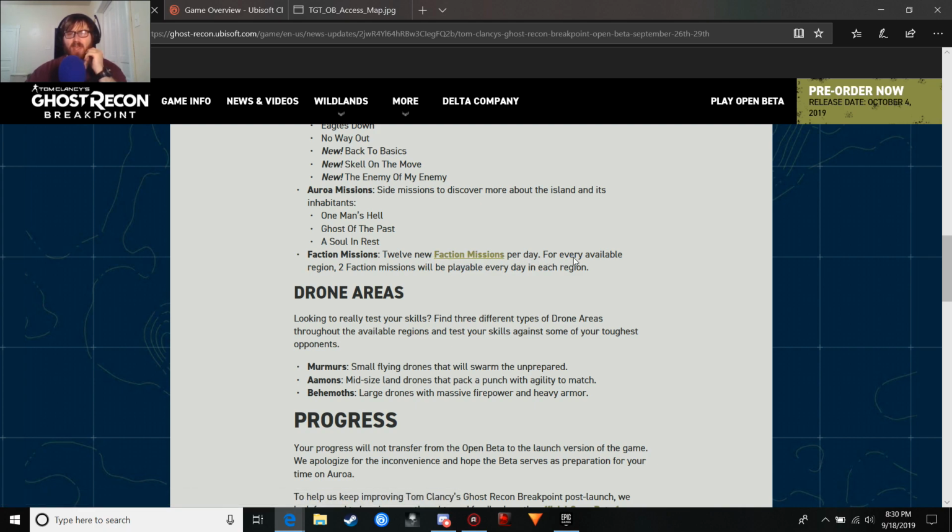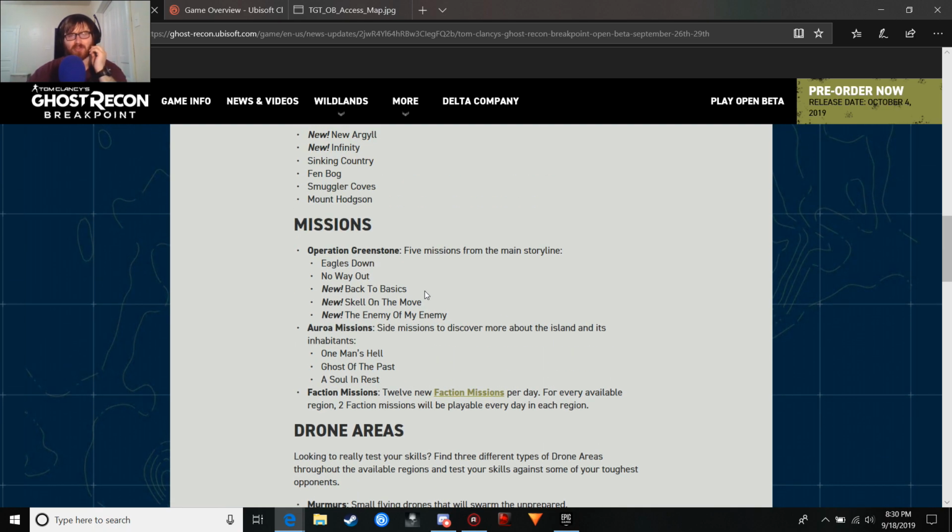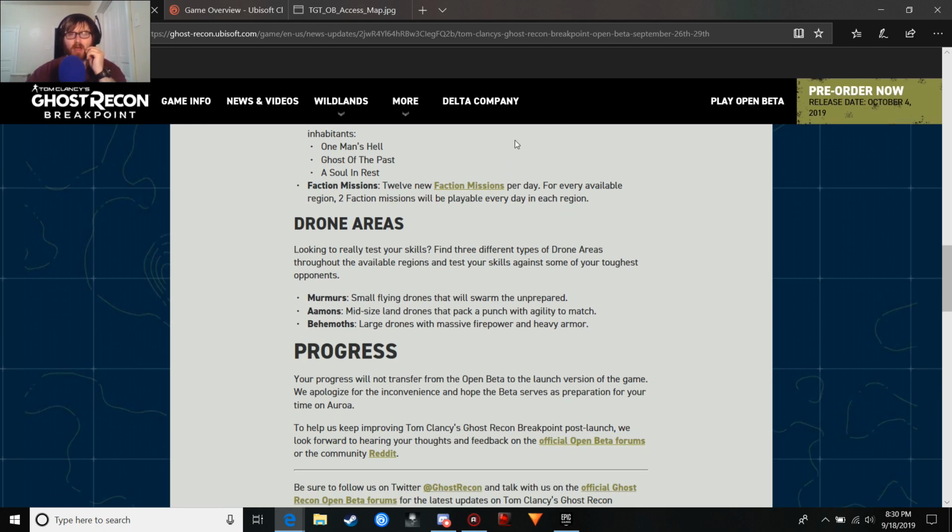12 new faction missions every day for every available region. 12 faction missions will be playable every day in each region. I think that's less faction missions per region than we saw in the closed beta. I think the closed beta had more faction missions in each region, but we had fewer regions, so I don't know how Ubisoft is going to balance this all out when the actual game comes out. We'll see. But yeah, faction missions, you'll be able to play them and get the battle rewards, so that'll be cool.